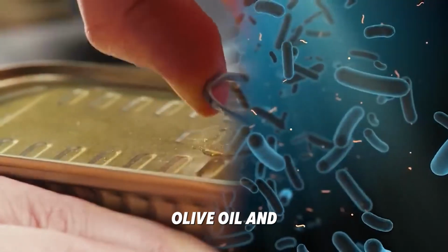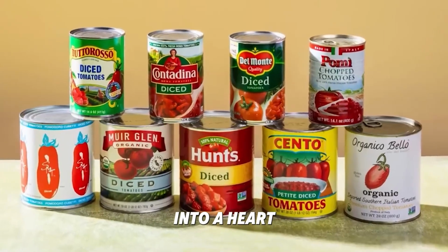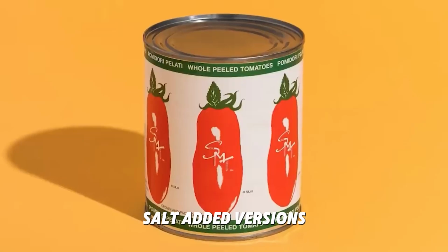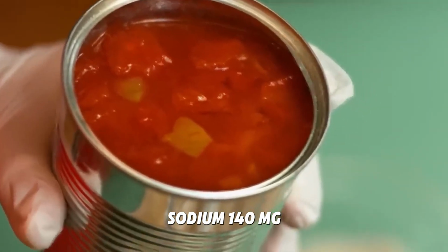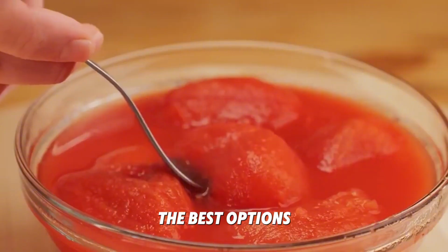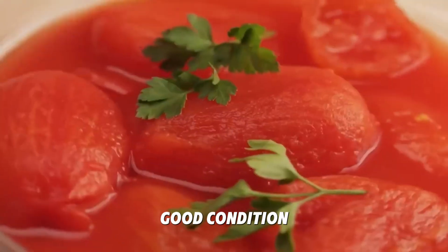Pair it with a bit of olive oil and absorption skyrockets, turning that basic can of tomatoes into a heart-healthy powerhouse. Sodium can be a concern, but again, the answer is simple. Choose no salt added versions and season to taste. Look for low sodium, 140 milligrams or less per serving, or very low sodium, 35 milligrams or less, for the best options. And as with other canned goods, make sure the can is in good condition.